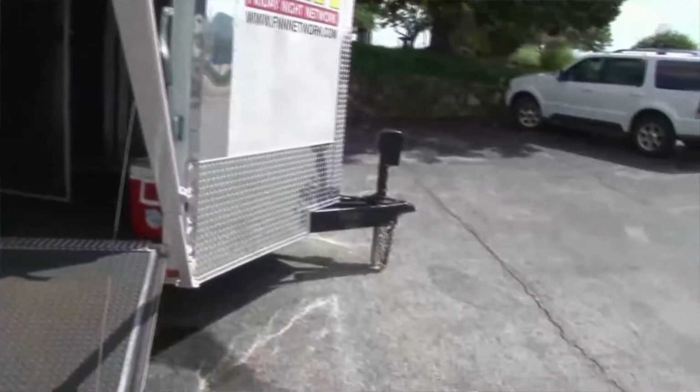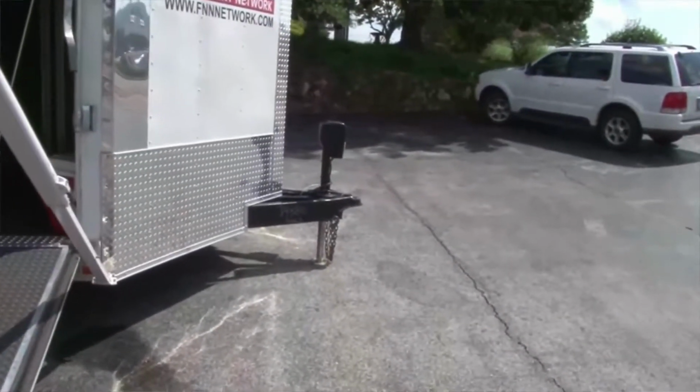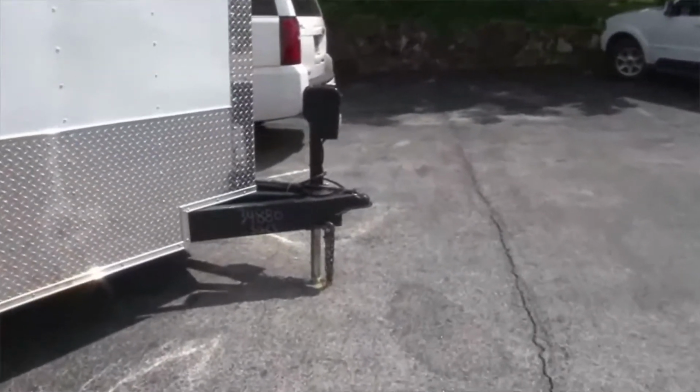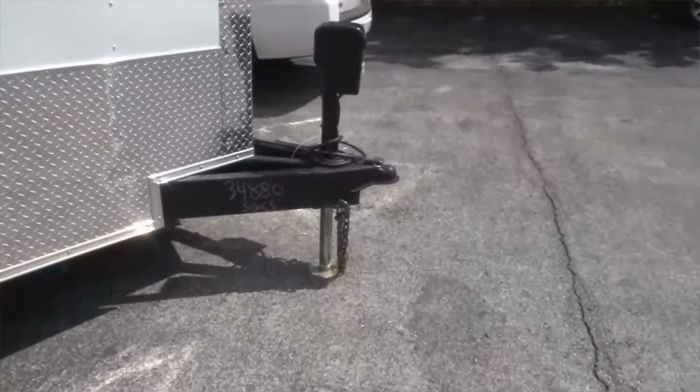And then if you'll look at the tongue, Byron, show them the tongue of the trailer. Yeah, see it's got an electronic hydraulic lift on it that will basically lift it on and off your vehicle. So that gets you that.